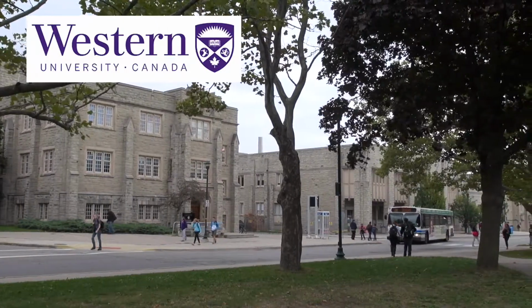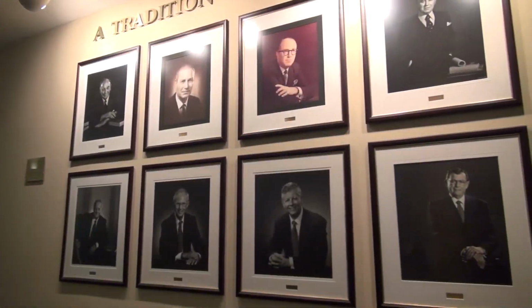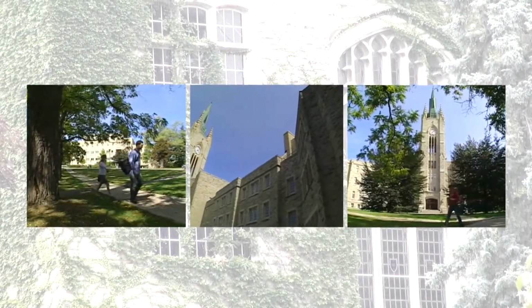Western is a very old university. It has a lot of tradition, a lot of history throughout. But that's also part of the challenge, because we have buildings that date from the 1920s. We're a large campus of 90 buildings. That's our biggest challenge, the size and order of magnitude of our campus.